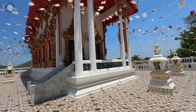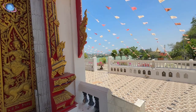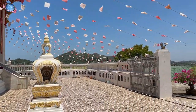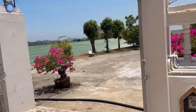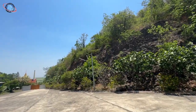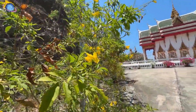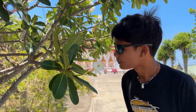This hall, with its intricate design, serves as the heart of the temple's spiritual life, where monks conduct rituals, meditate, and hold important ceremonies. Instead of descending via the eastern staircase, we retrace our steps. Alongside the road, there are several shrubs with vibrant yellow flowers and some frangipani trees in full bloom, which we can't resist sniffing.